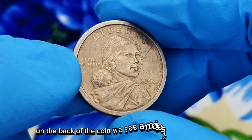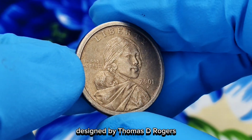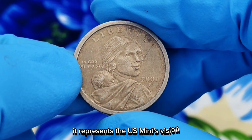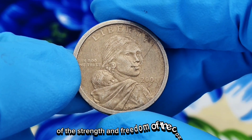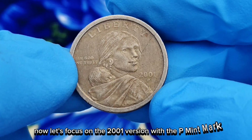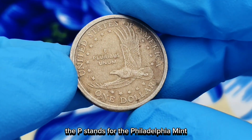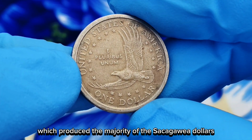On the back of the coin, we see a majestic eagle in flight, designed by Thomas D. Rogers. It represents the U.S. Mint's vision of the strength and freedom of the country. Now, let's focus on the 2001 version with the P mint mark. The P stands for the Philadelphia Mint, which produced the majority of the Sacagawea dollars.